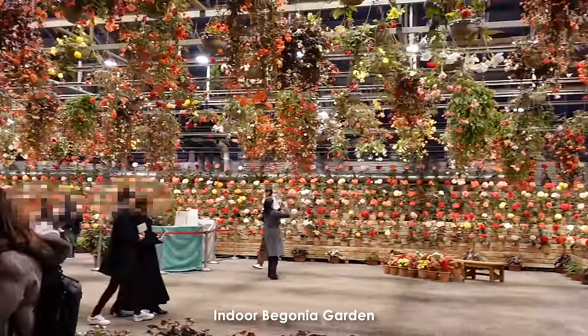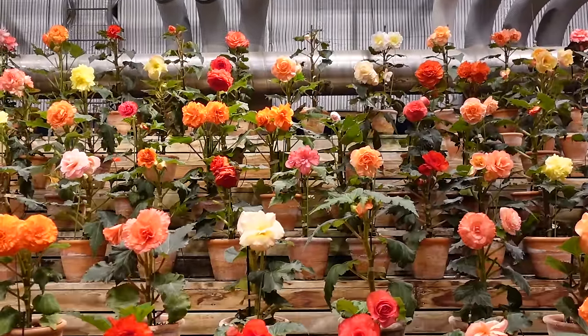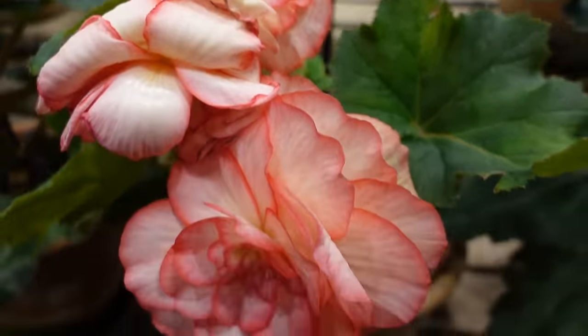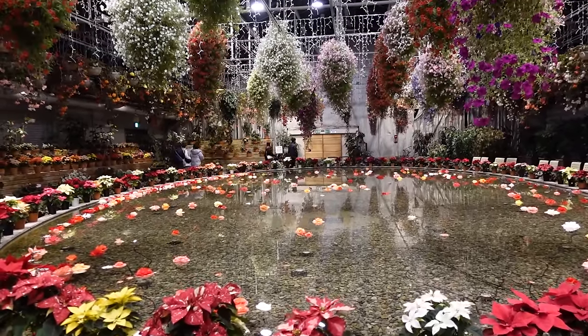There's also a begonia garden, which is indoor, has a huge amount of fresh, beautiful begonia flowers. I've never seen so many in my life, and they are huge, as big as my hand. It was really magical with the decorations. Just walking around, I was amazed on how could they upkeep all of these flowers.